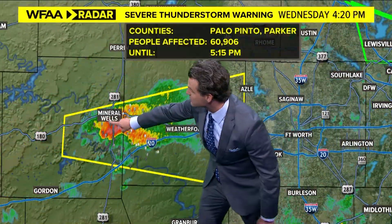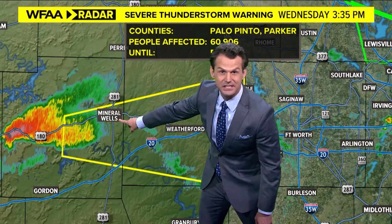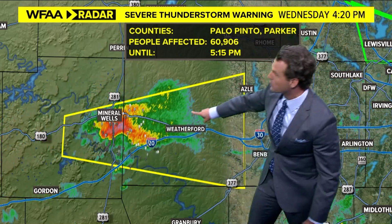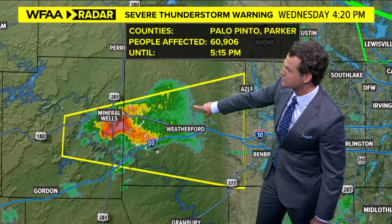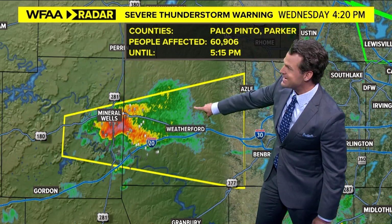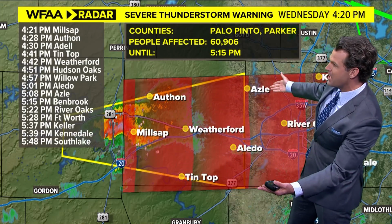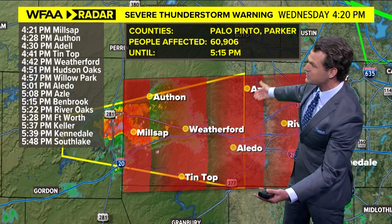We continue to have this one isolated severe thunderstorm basically right on top of Mineral Wells at the moment, moving toward the Weatherford area. That's under a severe thunderstorm warning until 5:15. It's shown maybe a little signs of weakening here. Here's some times for you. Weatherford, it arrives at 4:42.